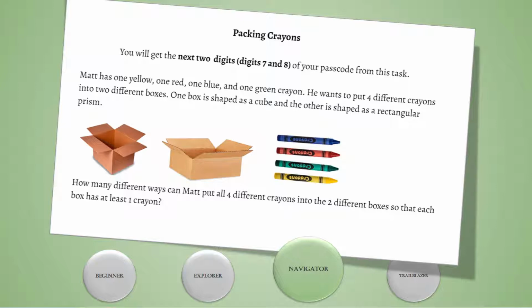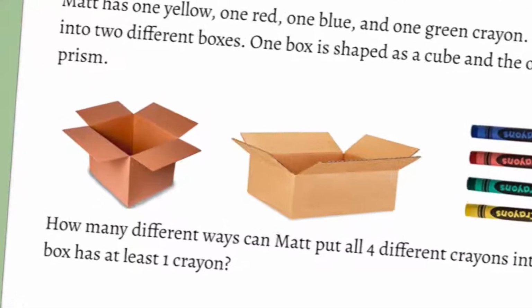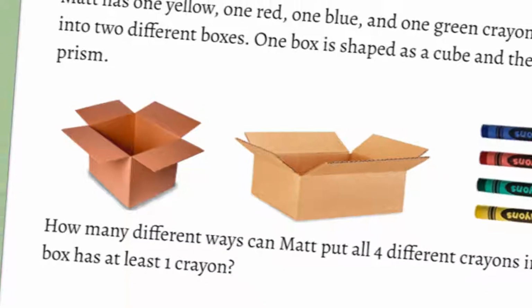The participants may not take into account the color of crayons or the type of the boxes. These 2 characteristics are essential to correctly solving the problem, so make sure to ask students questions focusing on the crayon color and box type. For example, you may ask, if you wanted to put 1 crayon in the cube box, how many options for that crayon would you have? How would this be different if you wanted to put 1 crayon in the prism box?